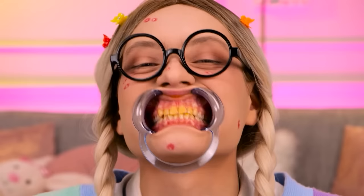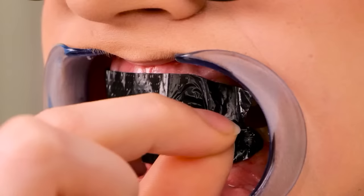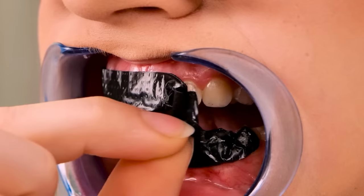Ready! Proper whitening needs proper gadgets. Teeth whitening strips. How do we use these? Maybe just stick them to the teeth. Like this, I guess. Seems okay, but feels so weird. Time to peel it off. Careful, please be as white as pearls.